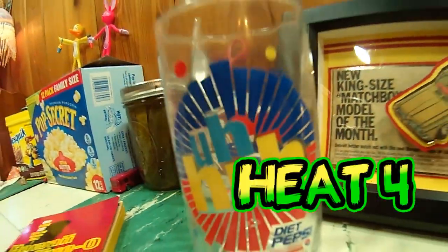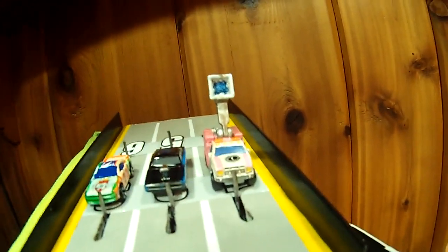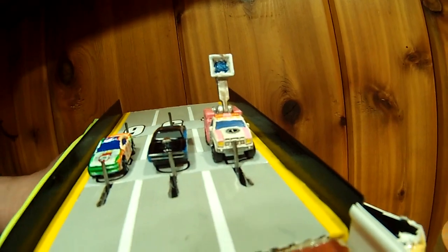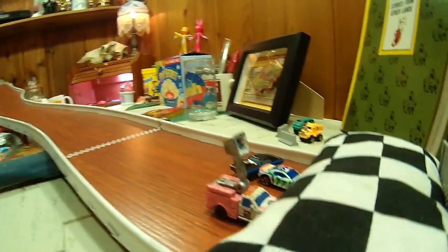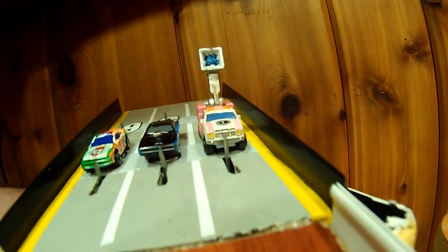Heat number 4 is going to be a trio from the top. Our points leader there on the right is Rubber Toe. In the middle it's Big C, and Tooth Fairy rounds out the field. Rubber Toe gets his first win in a few weeks there. The glitter bomb comes down as Big C takes out Tooth Fairy.